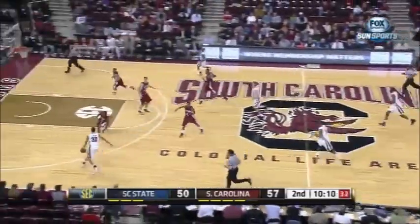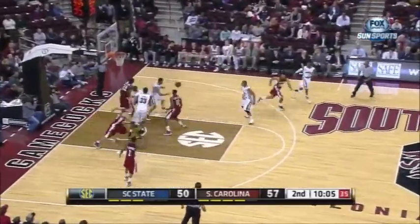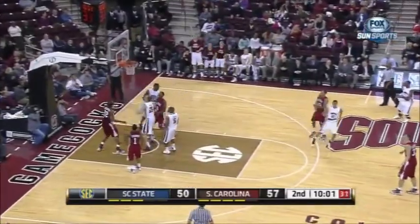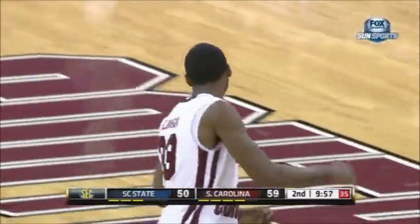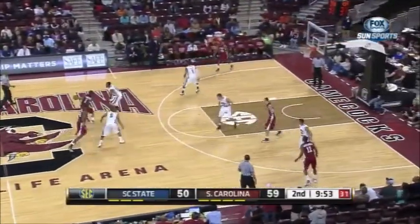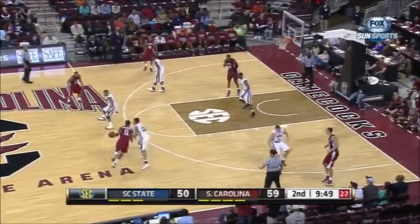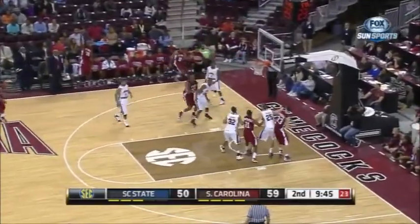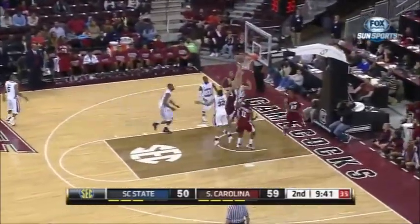Pretty good defensive work that time by R.J. Slauson on Hezekiah. Whoa, what a spin. Leonard couldn't finish, but he stayed with it. And Slauson with a finish. South Carolina really beginning to balance that scoring out. They've got a number of guys that have scored. I think everybody that has played has scored. South Carolina State has still not hit a three-pointer.